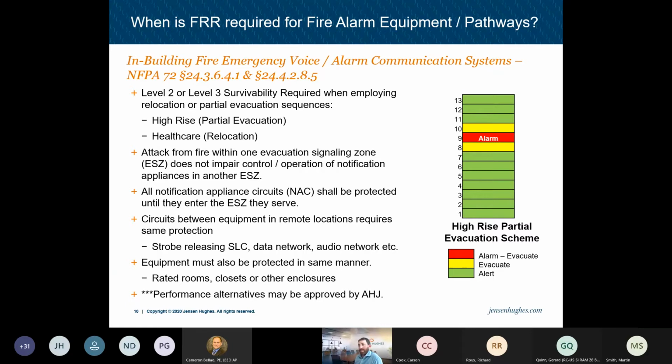That's why you typically see your fire alarm system risers in 2-hour circuits or in 2-hour closets. As those circuits rise up through the building, that ensures that if there's a fire on the second floor, it's not going to impact the operation of the notification all the way up on the 11th floor. You're just protecting the system because it's a large building and it does partial evacuation. You want to make sure that if something happens in one evacuation zone, it's not going to affect anything in another evacuation zone.